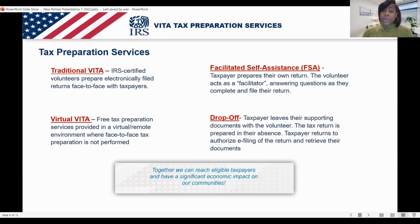So this is just a great program. I'm going to drop this flyer. I believe I can drop the flyer in the chat, and you all can take a look at it and maybe screenshot it on your phone or something like that, so that you can reach out to us if you're in need of free tax preparation assistance. We would definitely love to assist you and be of service to you, and share more information on VITA and how we can help you make sure you're filing your taxes properly to qualify for a home.